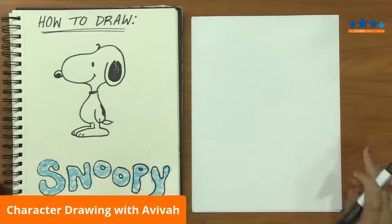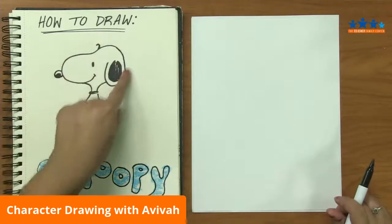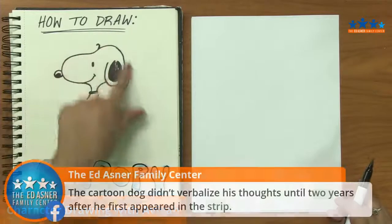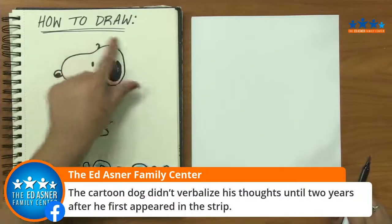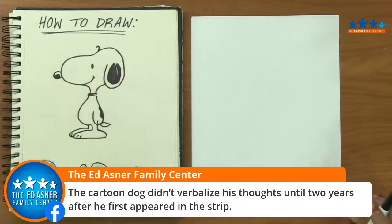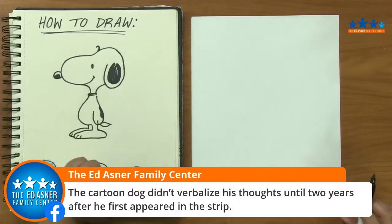But let's just get into it, okay? Snoopy's head is almost like a one line kind of drawing just on this top part. It's almost like one long connecting line from the mouth around to the ear. Okay. So let's start with this super tiny little line here. That makes things so easy.